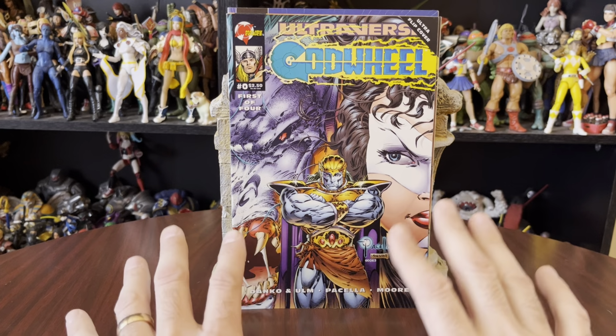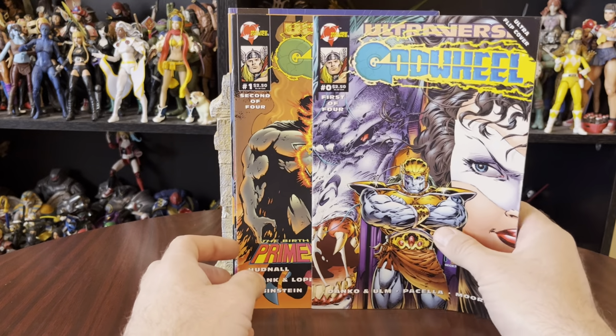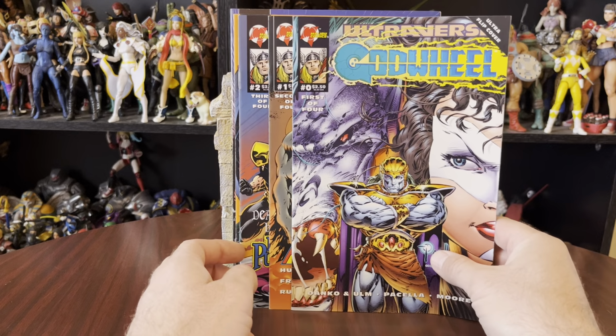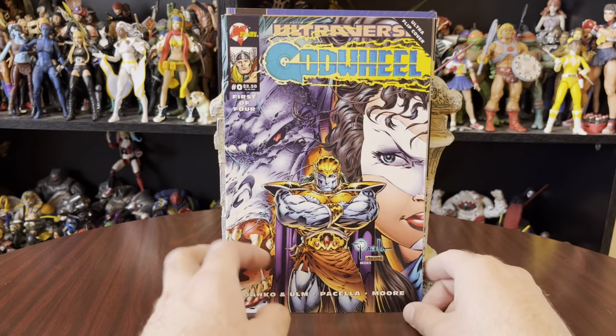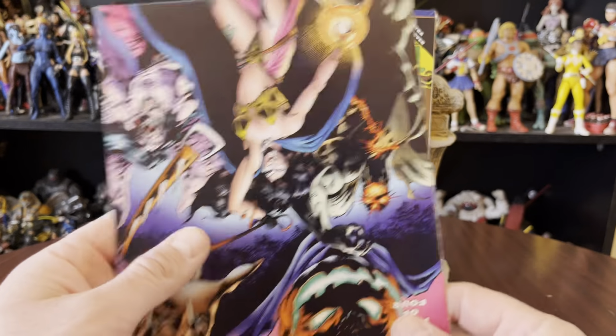This is Malibu, this is Godwheel. This is a crossover series, apparently with Marvel and Thor, which I'm not familiar with. I have had these issues for quite some time. I've never actually looked through them.